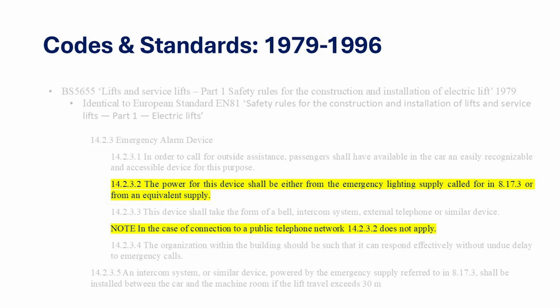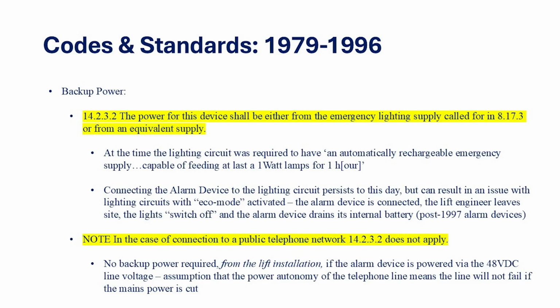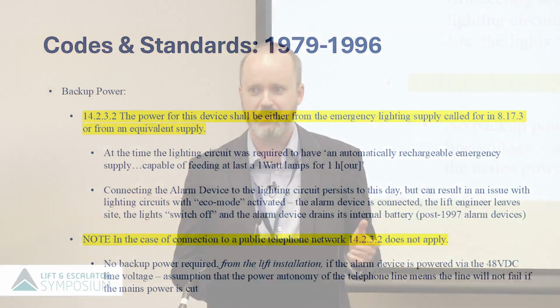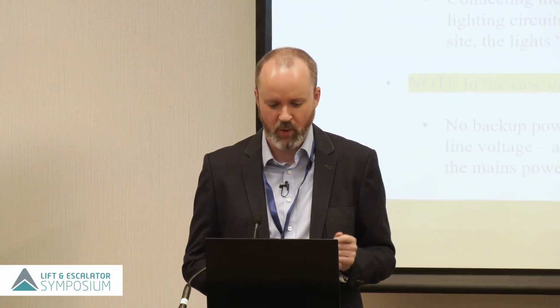The real change, though, are these two clauses, which are the requirement for a form of backup power. Now, these are interesting because the first one has us powering the device from the emergency lighting supply. This was a bit of a eureka moment for me, because one of our number one tech support calls, and it was the bane of my life when I was a product manager, was the lift auto dialer has drained its battery and we don't know why.